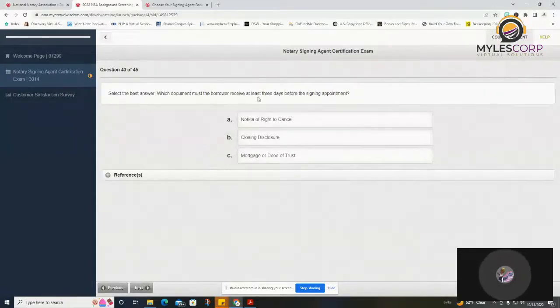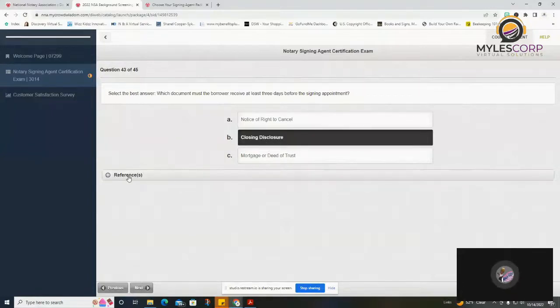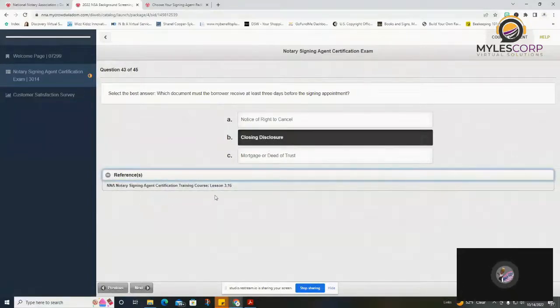Which document must the borrower receive at least 3 days before the signing appointment? The notice of right to cancel, closing disclosure, or mortgage deed of trust. It's not the mortgage deed of trust because we have that. That has to be recorded. And it's not the notice of right to cancel because we haven't gotten there to sign anything to cancel. So it would be the closing disclosure. Okay.